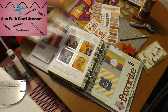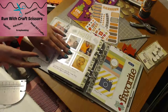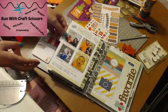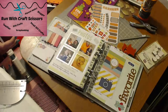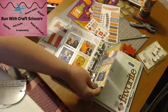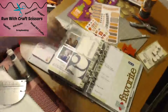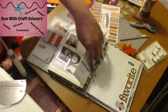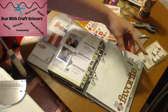So let's go ahead and start on the September flip through. I actually finished all of the pictures this time. You can see the Heidi Swap is supposed to be a memory planner, so it has more photos in it. I don't put photos really in my weekly layouts, and usually these I just fill with cute little cards, kind of to decorate for me. This I use for birthdays this time. This I just kind of decorate, because fall is my favorite.